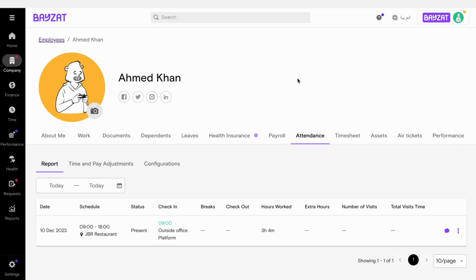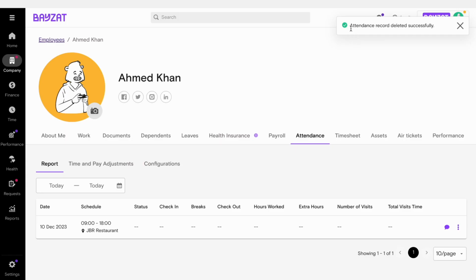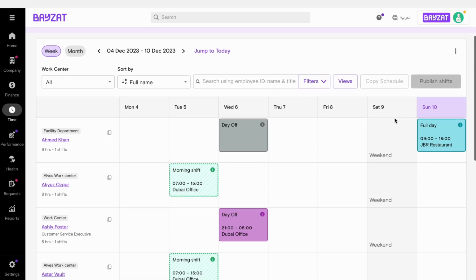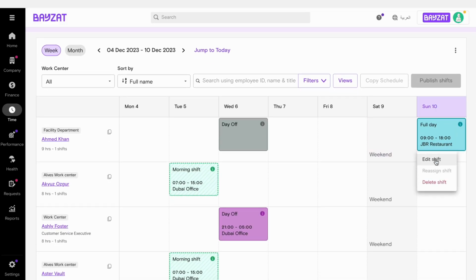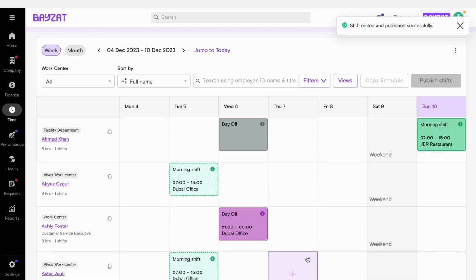You will see the check-in record. Click on the 3 purple dots in the right side of the screen, choose to delete attendance. A pop-up window will appear and ask you to reconfirm this action. Once you delete the attendance record, the check-in of the employee will be erased, and you will have an option to edit the shift for the employee. Simply open the shift scheduler, find the name, find the shift, and you will be able to edit it. Don't forget to publish the updated shift and ask the employee to check in again.